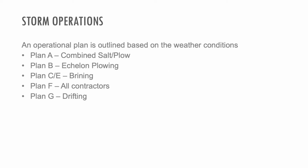Storm operations. An operational plan is outlined based on the weather conditions. The following are different types of plans used for different types of events. A Plan A is typically a combined salting or plowing operation. Plan B is echelon plowing. Plan C and E are brining operations or anti-icing operations. Plan F are all contractors. And Plan G are drifting. Plans may change or differentiate between districts.